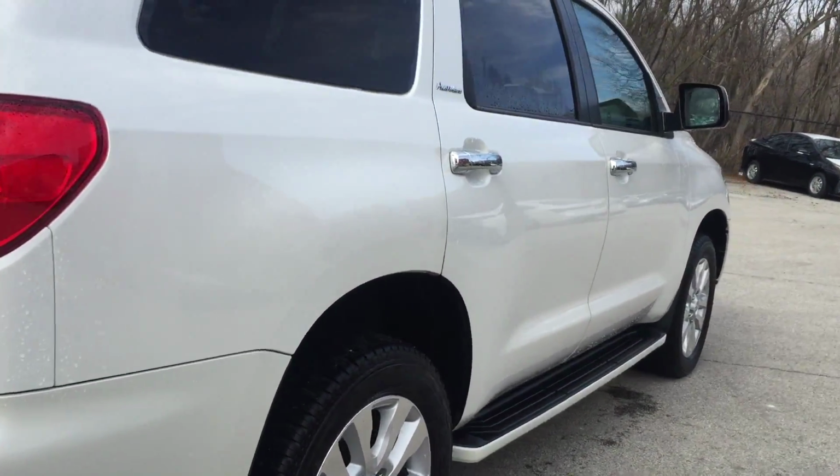Putting the passengers at ease is something the Sequoia does best, making every journey even more enjoyable than expected.